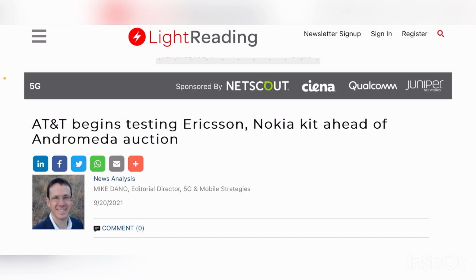The only downside to all of these auctions, as I mentioned before, is more cost to carry. Auction 110 is going to require new equipment for AT&T. C-band is going to require its own equipment to be deployed. And if they participate in Auction 108, that also would require them to deploy new panels on the sites.